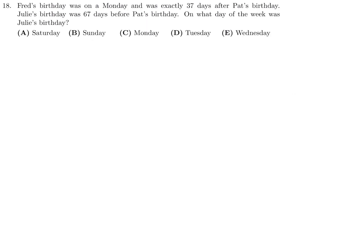Fred's birthday was on a Monday and was exactly 37 days before Pat's birthday. Julie's birthday was 67 days before Pat's birthday. On what day of the week was Julie's birthday? So, there are many ways of doing this question. I guess we'll just do it the old-fashioned way, which is just write out the calendar.